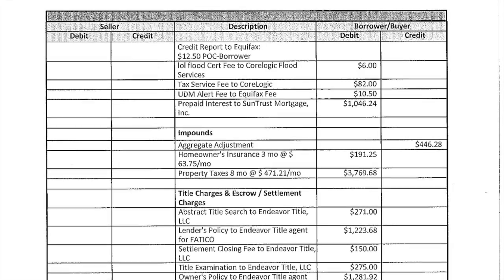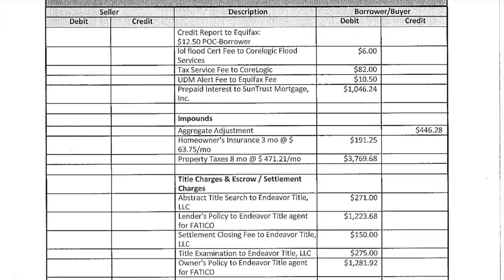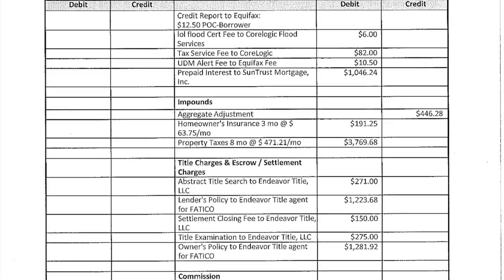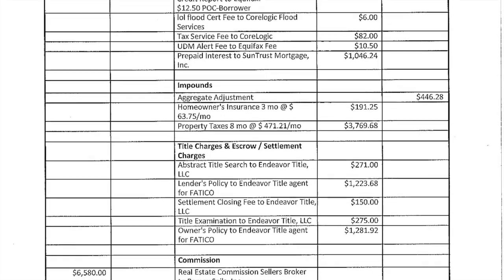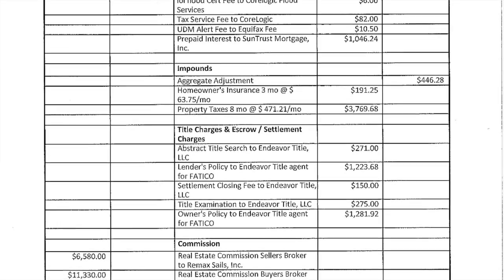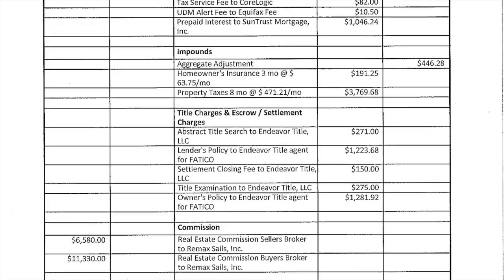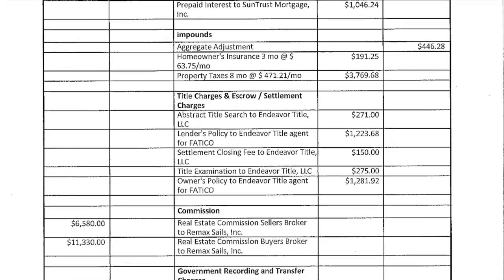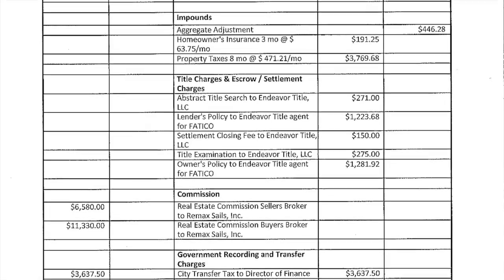Next, we go to section 4, impounds or escrows. So we have a bit of an adjustment here credited to the buyer, $446.28. Next, the lender is requiring 3 months of homeowner's insurance be paid up front at $63.75 a month, coming to $191.25. The lender is requiring 8 months worth of property taxes to be put in escrow at $471.21 a month, for a total of $3,769.68.